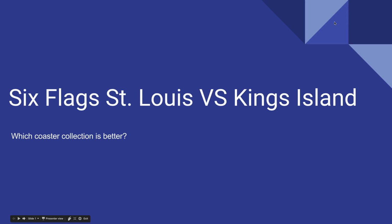Amusement park battles are back, and it's Six Flags St. Louis versus Kings Island. I'm not doing thrilling flat rides or family rides or any of that in this park battle, but what I'm doing with this amusement park battle is doing which coaster collection is better.